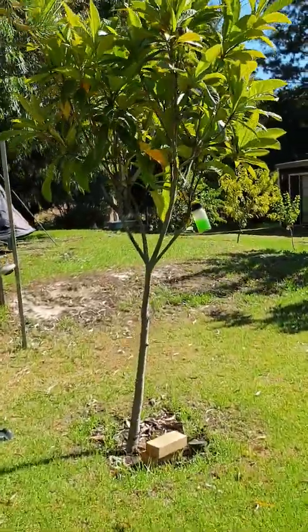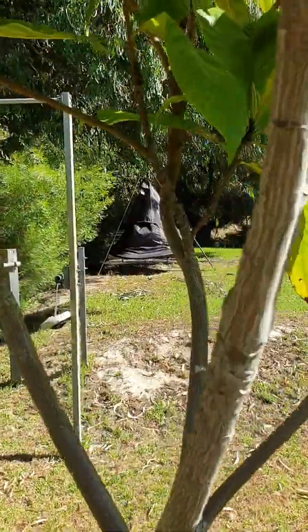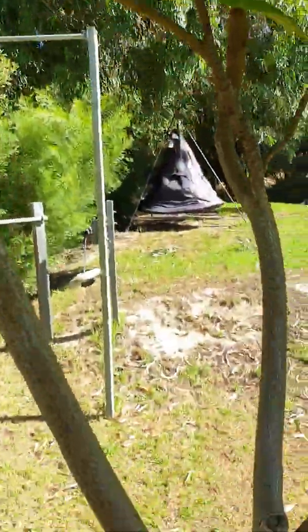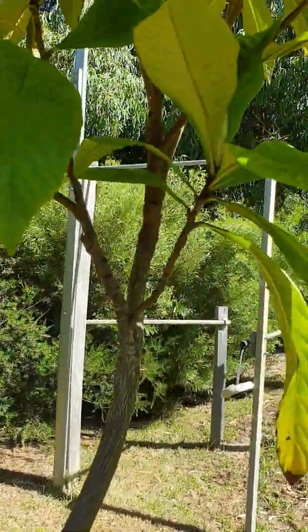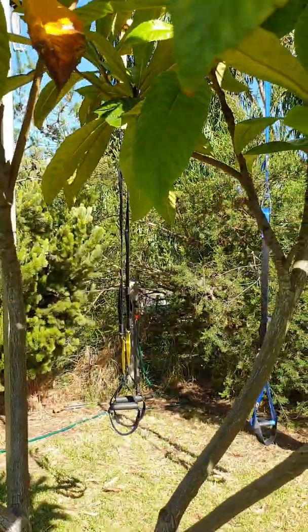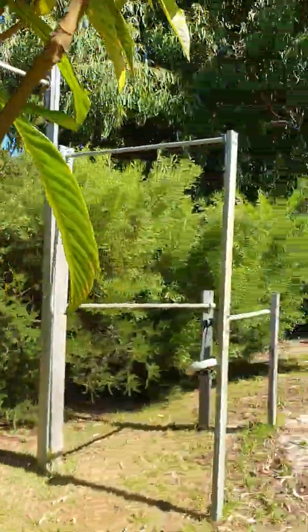Now this beauty is our locust. Now this locust, I'm going to stand up next to it. As you can see, it's quite a bit taller than I am now. When I put this in about 2 years ago, it was just up to my shoulder. We've had 2 crops from this one since we've put it in. So hopefully next year we'll have a brilliant crop on it.